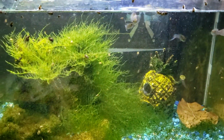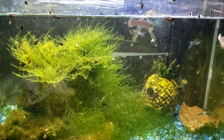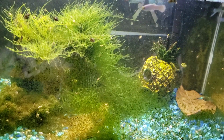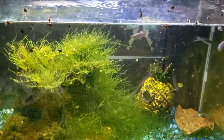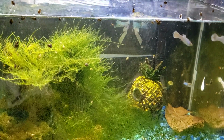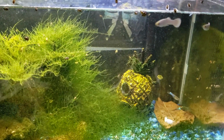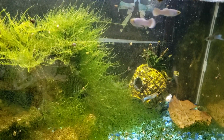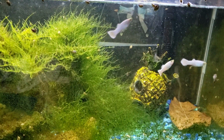Moving on to my quarantine tank. I've had a go around on this tank. I'm not going to do too much detail because I don't know how far back it's been since I've talked about this one. It's been treated for ick. I've still been treating for ick for the last week or two. I'm going to give it another several days. Haven't seen any signs whatsoever from these guppies that they were exposed to it.